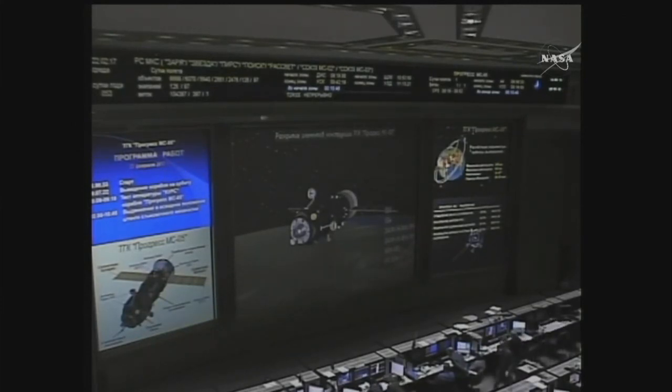The Progress now on its way, beginning a 2-day rendezvous to reach the International Space Station for an automated docking in the early morning hours Central Time on Friday, docking scheduled at 2:34 a.m. Central Time.